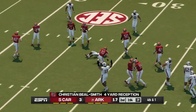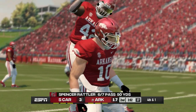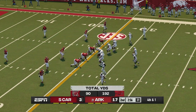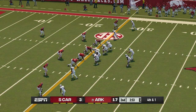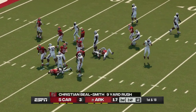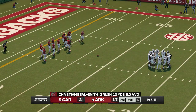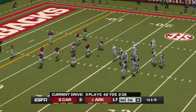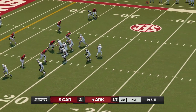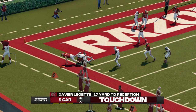Pass complete and taken down immediately. Makes it to the 17. Gain of 9 yards. First down. We've got a first and 10. Ball on the 17-yard line. Runs through a defender and he's in.